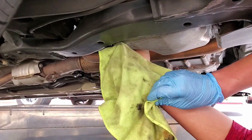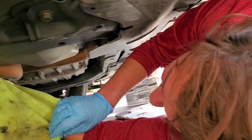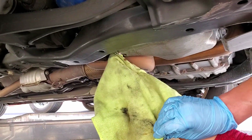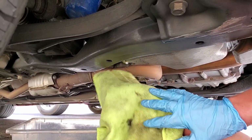Just watch, the oil comes out really fast. It comes out super quick because it's like water and it's super hot. So here we go. You're going to feel it's getting closer. It's getting ready to let go. So we're going to keep going.